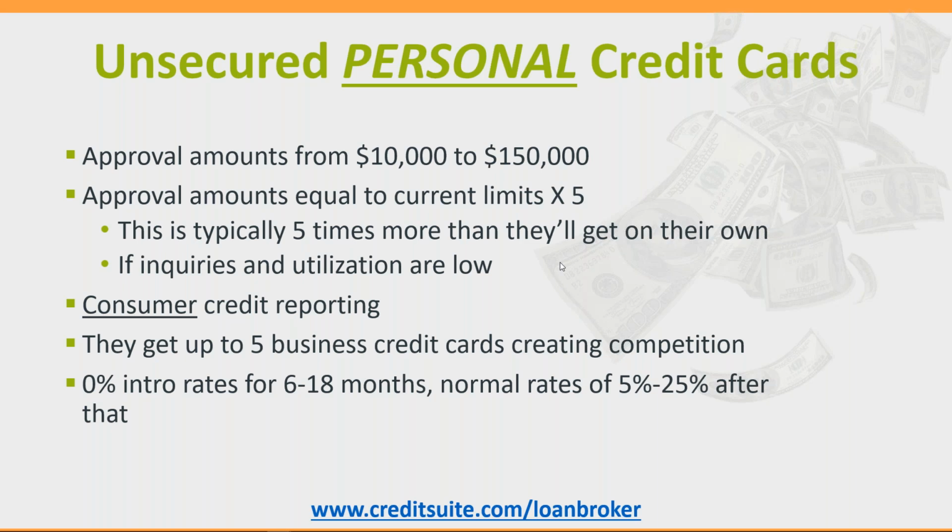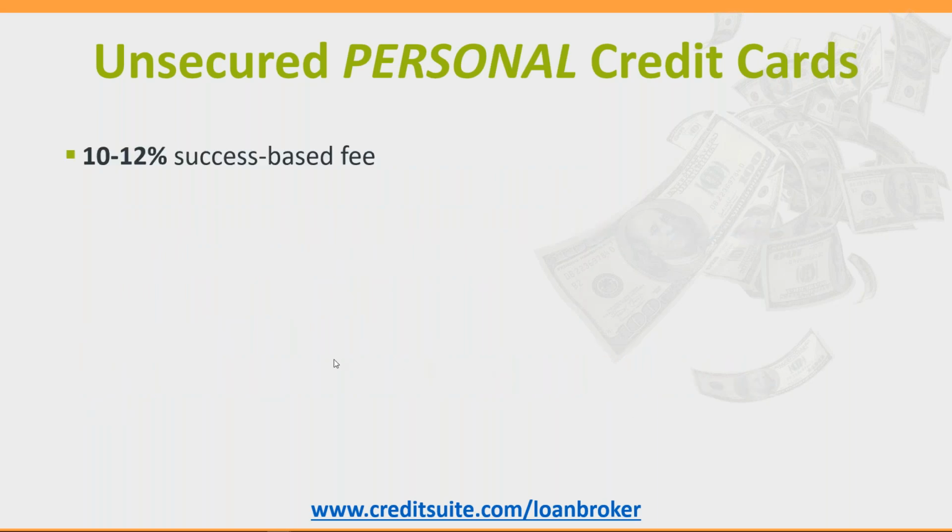Now, on these kind of accounts, you can usually get normal 0% intro rates. That usually goes for about 6 to 18 months. And some sources will help you turn around and get more credit cards at this time so you can continue that 0%. I'm a big fan of loyalty. If they gave you 0% for 6 to 18 months and made no money on you, then give them a chance to make money as it converts to a regular credit card and use it accordingly. Okay, you're going to pay normal rates after that of 5 to 25%, of course, depending on the card risk, etc.